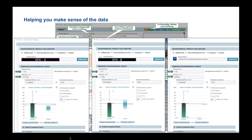Next up, you see how many kilograms of material mass was used to get to that figure. So on the left, the first XPS, you see it's 0.777 kilograms. In the middle, it's 1.15 kilograms, and then the neopore is almost half of the other option at 0.433 kilograms. And then finally, you get to the embodied global warming potential per declared unit. So on the left, you see it's 71 kilograms of CO2 equivalent was emitted in the entire process, embodied into the installation of that insulation. Then 95 kilograms, and then 1.73 kilograms.